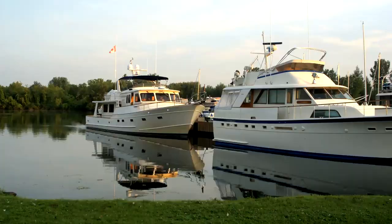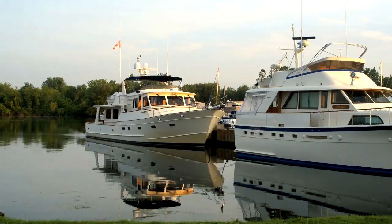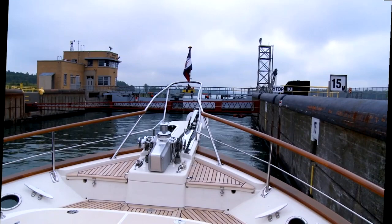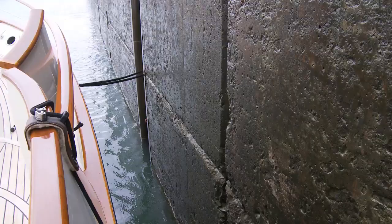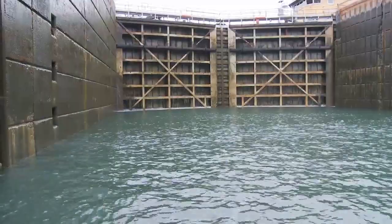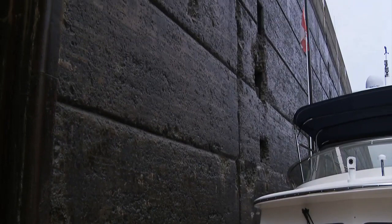After this first lock, we hoisted our faded Canadian courtesy flag and headed for the Chrysler Park Marina on the Canadian side of the border, where we officially entered Canada. The following day, we passed through the American-run Eisenhower and Snell locks, which are adjacent to each other. These two locks together lowered us 80 feet. We paid $60 for the two, with cash placed in a box tendered to us at the end of a long pole.